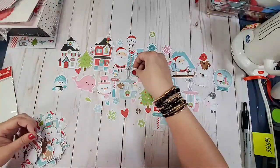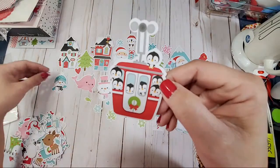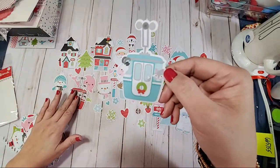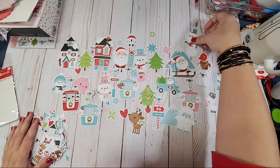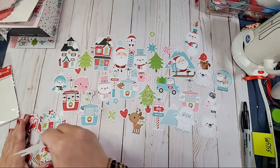Oh my God, look at the penguin. Oh, so cute. I can't. Isn't this so cute? Oh my goodness. They have so much. What? There's so many in one pack.